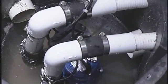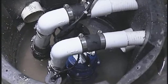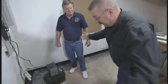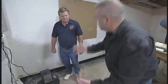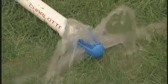Absolutely. Now, Stu, what we have here is the sump pit. Inside the sump pit, we've got the primary pump and the backup pump. So obviously, Mike, it's a very effective system at getting the water to the sump crock, but where is all this water discharged to? Well, the primary pump will pump it up through this discharge line to the outside, beyond the landscaping, onto the grass, and then it'll go downhill away from the house at that point.